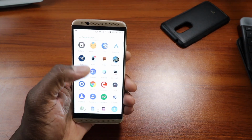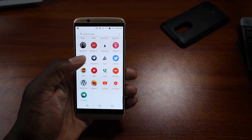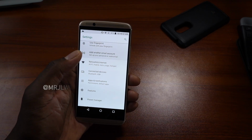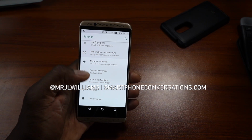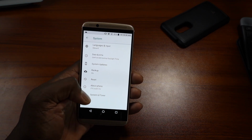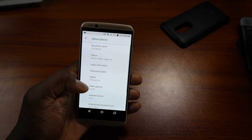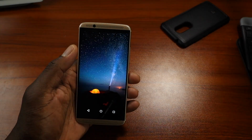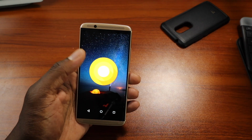Now, the last update this phone got, whoa, was back in 2018, I believe it was, when they put Android 8 on here. Yep, Android 8. There it is.